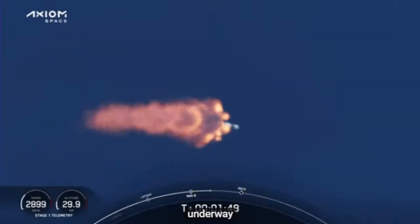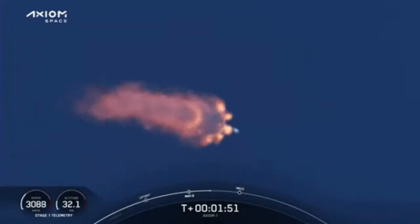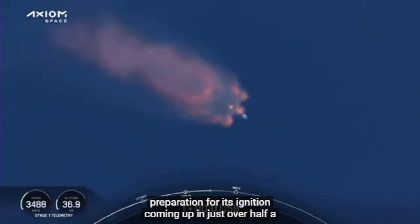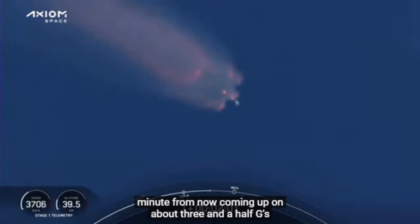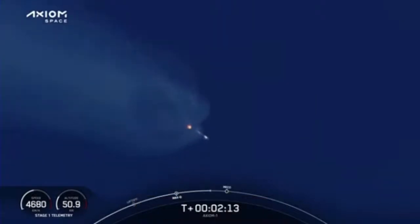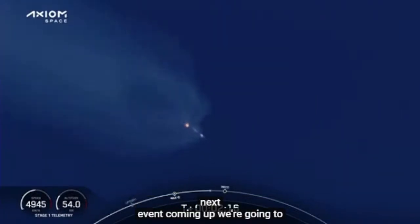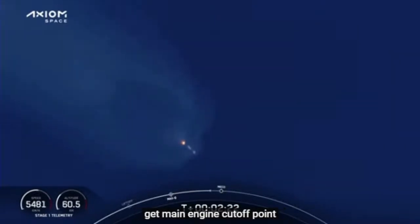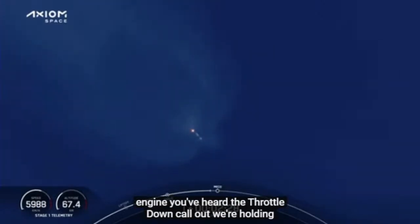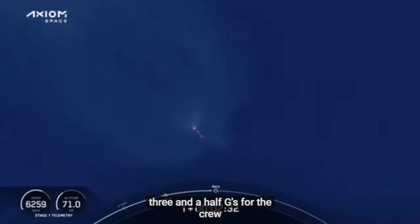Engine chill underway. Beginning to chill in the second stage turbo pump in preparation for its ignition coming up in just over half a minute from now. Coming up on about 3.5 G's acceleration for the crew, we'll begin throttling down the Merlin engines to hold that level of acceleration. Next event coming up, we're going to get main engine cutoff, stage separation and ignition of the second stage engine. You've heard the throttle down call out. We're holding 3.5 G's for the crew.